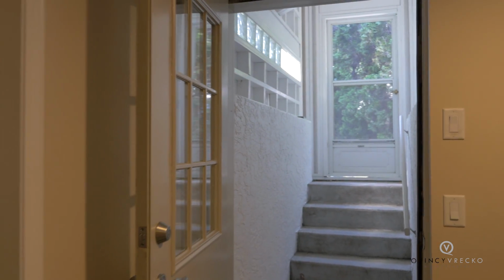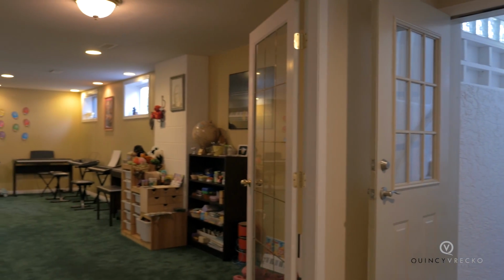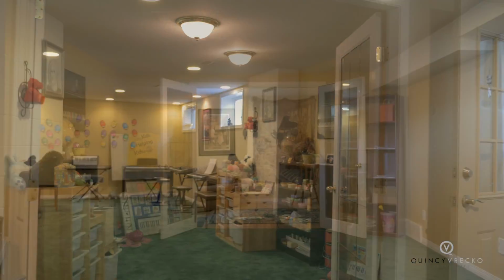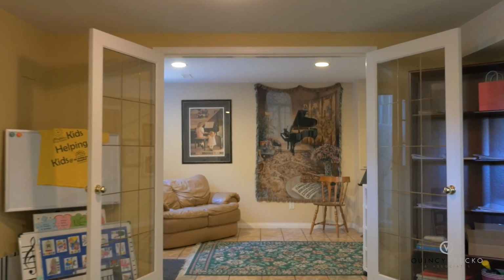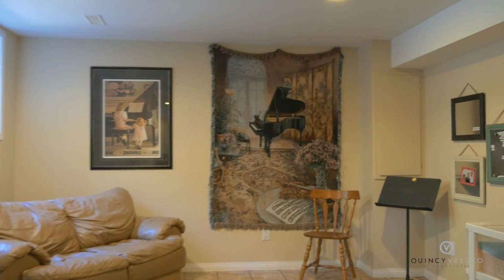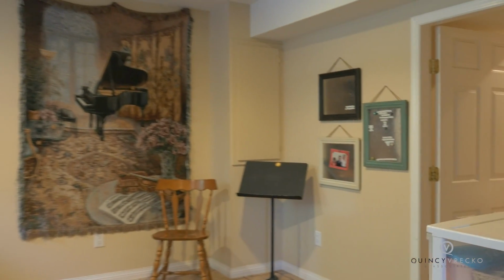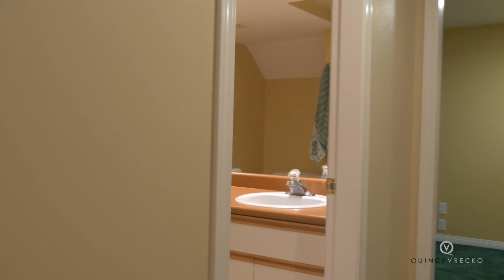The lower level has a separate entrance. The large rec room is currently used as a music room. Finishing off the lower level is 1 bedroom, a cold room, and full bathroom.